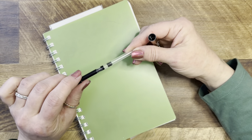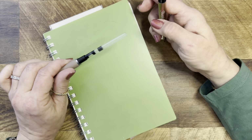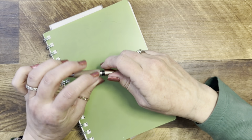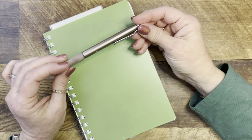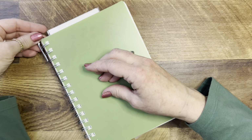So if you like the 0.7 ink, then you'd probably really like it. I don't. So I took a Sharpie 0.5 and put it in here instead. I just swapped them out. And I gave my husband the 0.7 and a boring old black pen, and I kept the pretty gold pen. So that will be my pen.